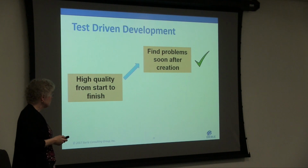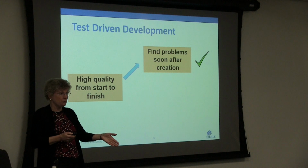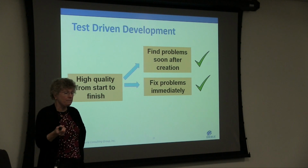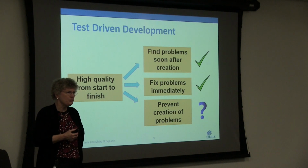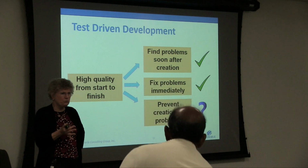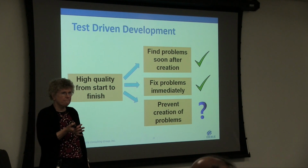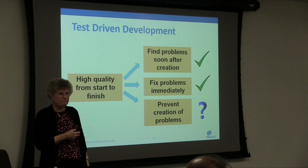So test-driven development, you write the test and then you run the test. So you're finding problems soon after you create them. You're fixing the problems immediately. The test-driven development method requires you to do that. I actually don't know whether this prevents creation of problems. And how many people have used test-driven development yourself? Quite a few. So do you feel that it helps you prevent problems? A lot of them. And how does it help you prevent problems?